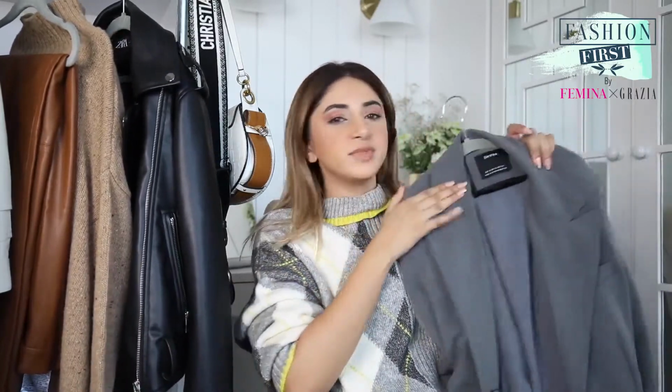I don't know how much is showing up on camera, but I have this really cool grey blazer from Bershka and an even cooler pair of loose trousers. I honestly think any time of the year, I always need a good suit in a color that actually works for that season. And for me, my grey suit would be perfect for this time of the year.